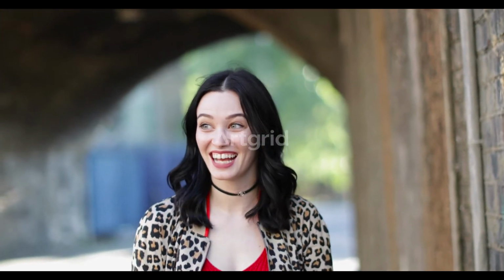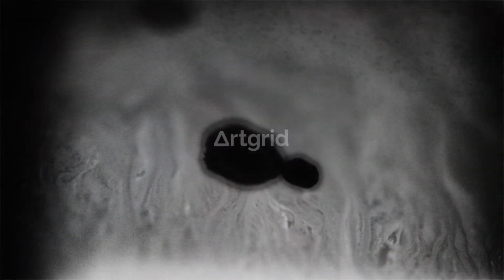But getting back on topic, in terms of smell, the coronavirus is understood to infect cells that support neurons in the nose.